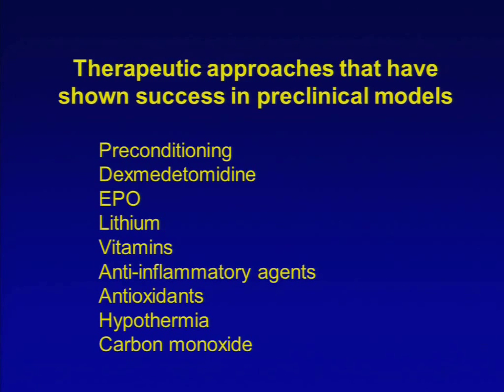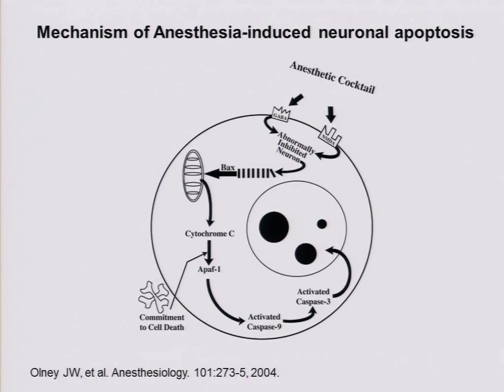There have been several different therapeutic approaches that have been attempted successfully in the preclinical models, and we're going to go over the majority of these in the next few minutes. First, just to talk about the mechanism, from an apoptosis standpoint, which seems to be a predominant toxic effect of anesthetics in the developing brain, the upstream mechanisms are not widely known, but the downstream mechanisms are fairly clear. It's largely mediated by activation of the intrinsic pathway of apoptosis, where there's cytochrome C release from mitochondria forming the apoptosome with APAF1, which activates caspase-9 and then activates the effector caspase, caspase-3. And that leads to DNA breakdown in the nucleus and then programmed cell death.